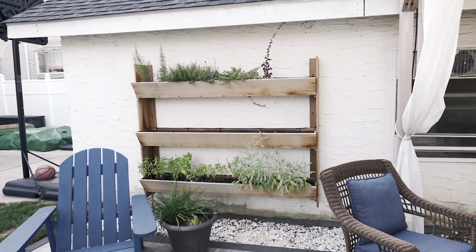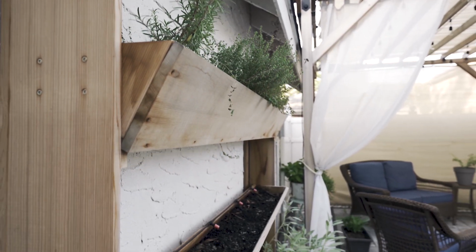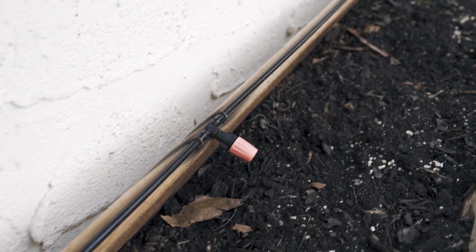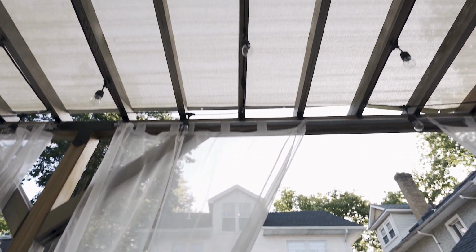So with the leftover cedar that we had, he built a vertical garden and attached it to the side of the garage. Definitely tied in, right? The white garage with the cedar tied the backyard together. And I will have to say he even went the extra mile and put in his own drip irrigation system.